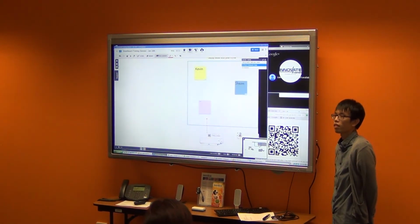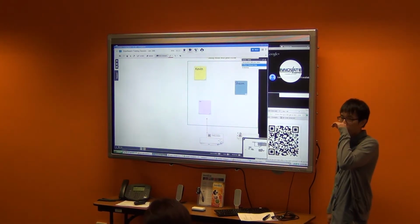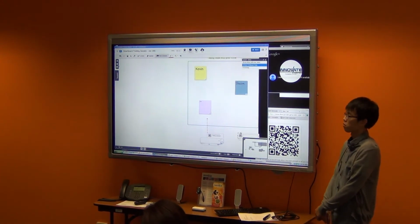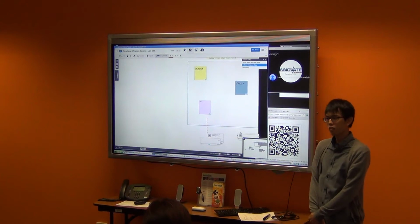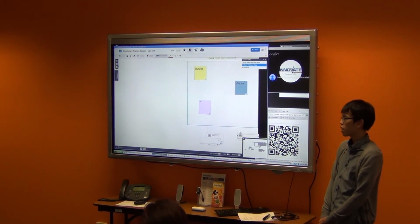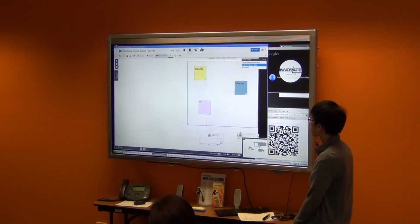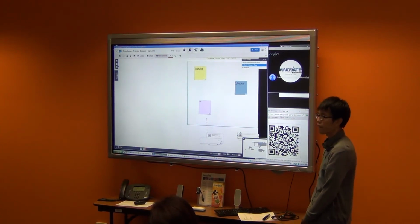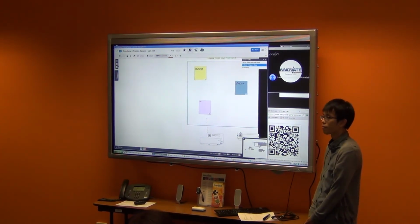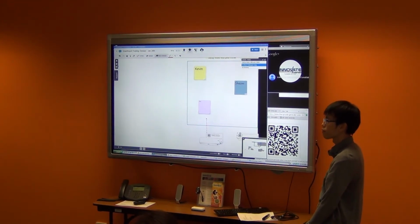Create private text boxes, and then you can. Are those GoToMeeting accounts free though? I don't think so. GoToMeeting, I think you need to pay for it. Okay. You guys can use WebEx. We have that.